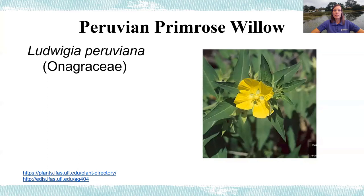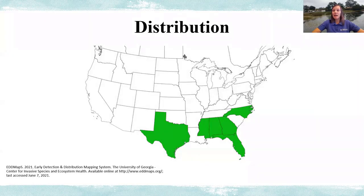Peruvian primrose willow is the next on the list, Ludwigia peruviana, and it's commonly found in swamps, lakes, and pond margins throughout Florida. You can see that it's also found in other places in the southern United States. It blooms all year, and so you've probably seen it. It is native to South America, but it is not understood if early records from the southeastern United States that date back to 1844 to 1864 imply that it's actually native to South Carolina, or if it implies that it was just found in South Carolina. So there are some unknowns about that, but it is known to be native to South America.